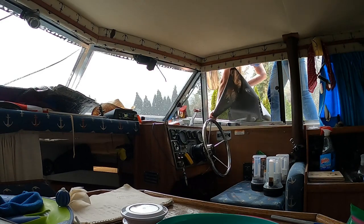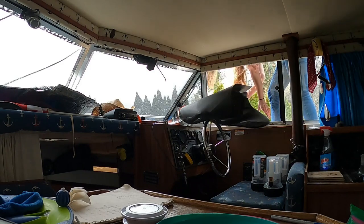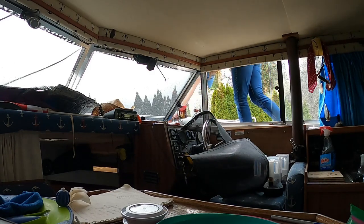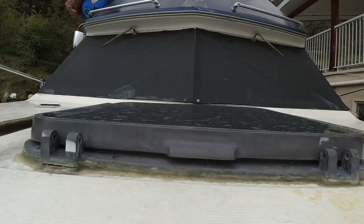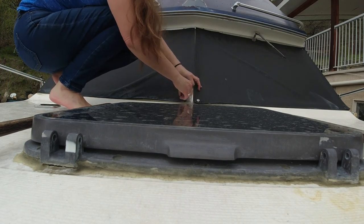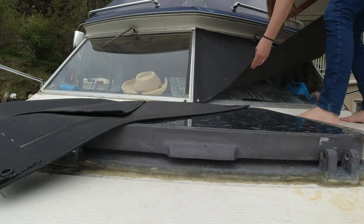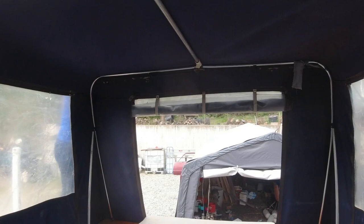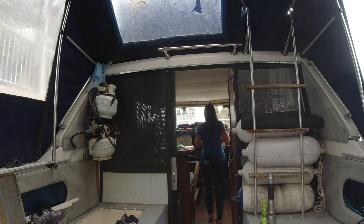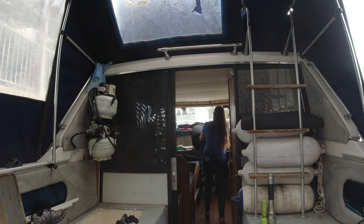So James made these sunscreens, I believe in 2020. They work really good. They keep the sun and the heat out of the boat in the summertime, and they also keep the bugs out, like mosquitoes. I am just putting the sunscreens down below and we will wrap them up in a little bit.